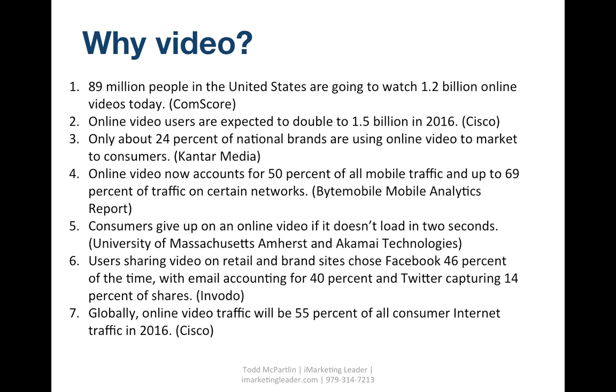Number 7, globally, online video traffic will be 55% of all consumer internet traffic. So globally, online video traffic will be 55% of traffic. So if you want some of that traffic, you've got to be on video by 2016.